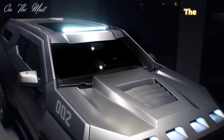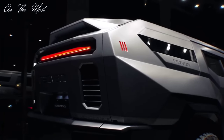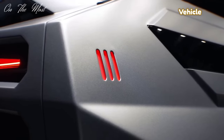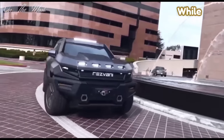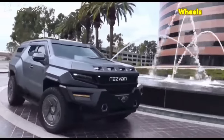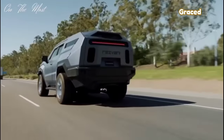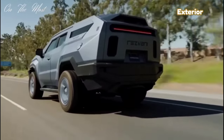From its sides, the Rezvani Vengeance shows tall door panels and narrow windows for the doors. There are no windows at the backside of its taillight. This aura of elegance and power continues along the sides of the vehicle. The Rezvani Vengeance windows exude a sense of military precision, while the generously proportioned wheel arches house impressive 32-inch wheels, underscoring its formidable stance. Turning our gaze to the rear, horizontal taillights grace the pinnacle of the car's silhouette, adding a touch of sophistication to its rugged exterior.